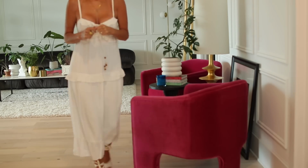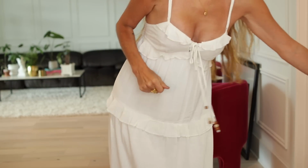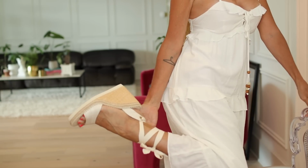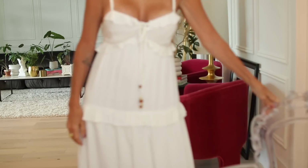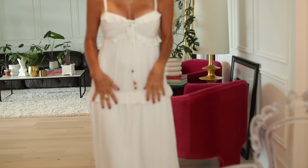Here, let me get close and see if you can see. Are they not just gorgeous? My camera is having a hard time focusing, so I will take one off and show it to you.